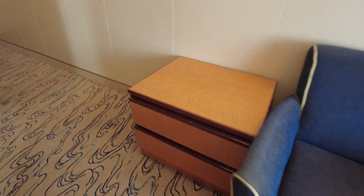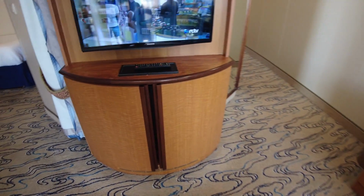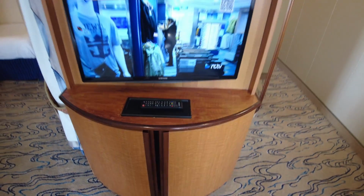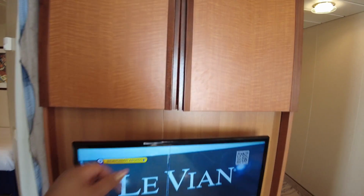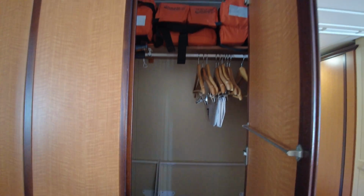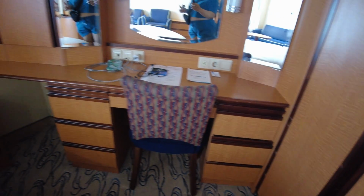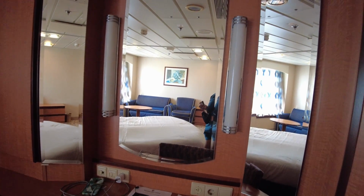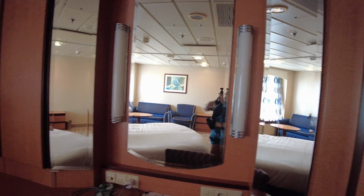We have plenty of storage. Here's one here. Here's one down here. But actually it's not, well, actually it is storage. But this is also the refrigerator. One TV. And then storage in here with the safe. And then extra storage as well. There's a closet right here. And the life jackets. Here's storage here, and then the vanity set. I'm going to be sitting here as well to do my laptop sometimes. And then some of the mirrors here.